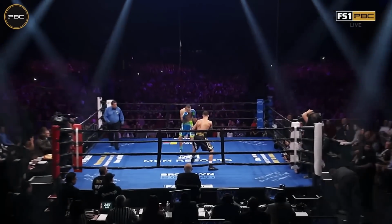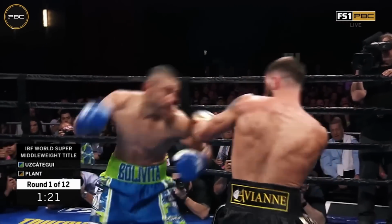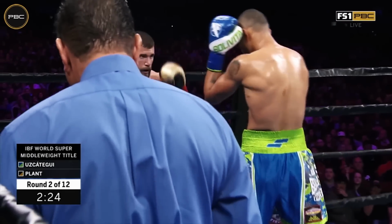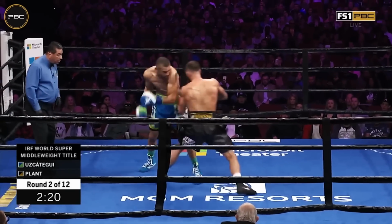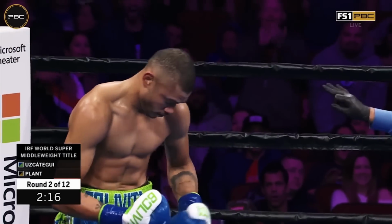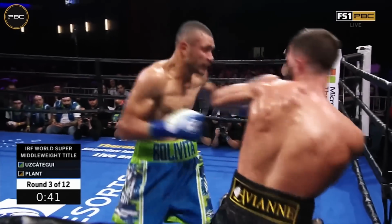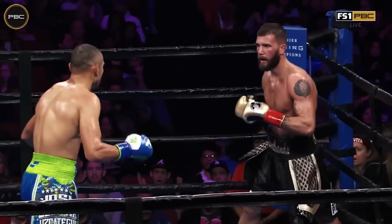Up against arguably his toughest test to date, slippery Sweet Hands kicked off matters with his typical fast-paced action style, flooring the Venezuelan early in the second round. This is the problem. Down. Back on his feet and eager to continue the fight, Uzcategui found himself down again in the fourth from a blistering three-punch combination.